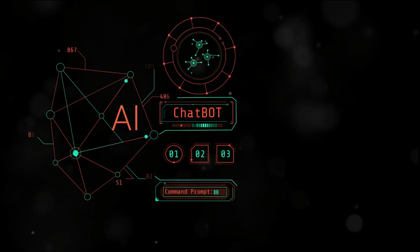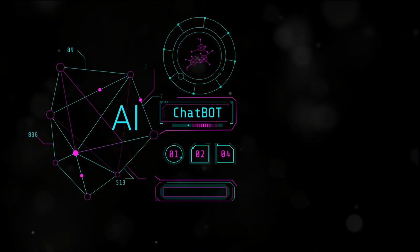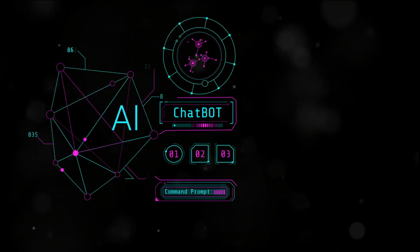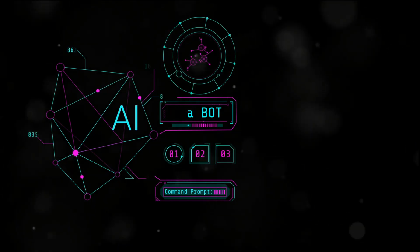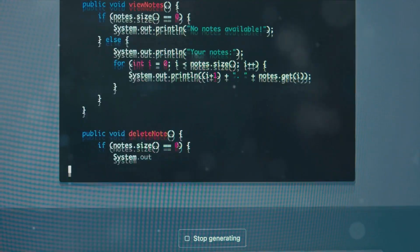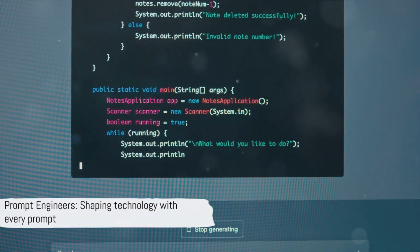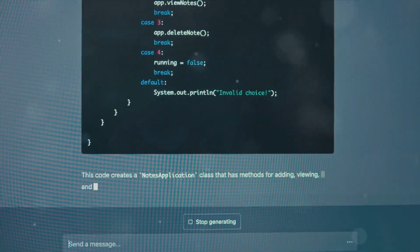The skills required for this role are equally diverse. A blend of technical knowledge, creativity, a strong understanding of language, and an empathetic approach to user needs all play a crucial role in shaping a competent prompt engineer. Prompt engineers, the unsung heroes of the AI world, shaping the way we interact with technology, one prompt at a time.